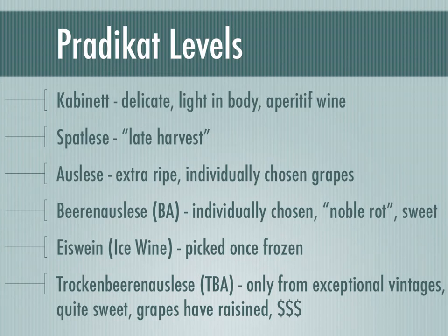And finally, we have Trockenbeerenauslese, or TBA. These wines are only made during select vintages, are quite sweet, and will always be affected by noble rot. Due to their rarity, they have a high price point.